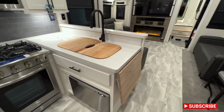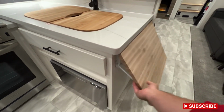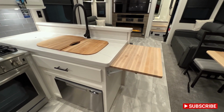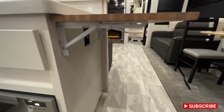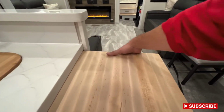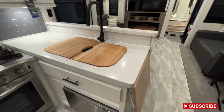So right here, you're going to see you got this little leaflet. I believe it is a bamboo excerpt, but lift that up, snaps into place, gives you a little bit more working room. To get that back down, you're going to see there's going to be two little levers. So you can do it with one hand, right there and right there, and you are back down.